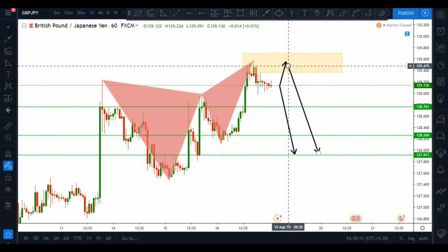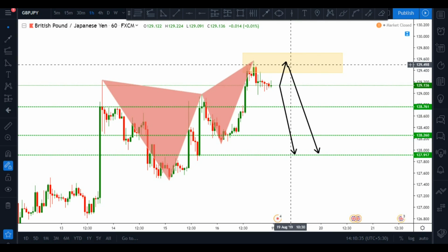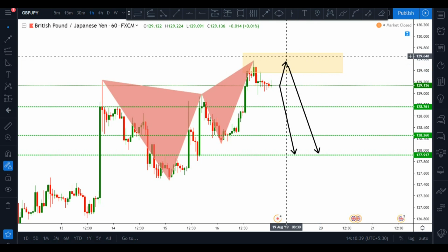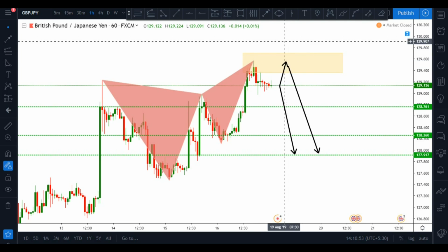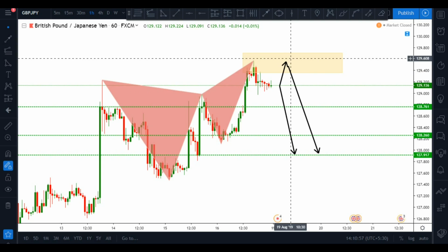So if this market pushes to the upside and reaches this level, it would reverse inside this highlighted zone in the market, so it cannot move anything higher than the highest point of this highlighted zone, which is the 129.711 structure level. So if it moves anything higher than that, then this pattern is violated.